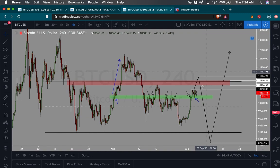So with that being said, personally, I think price could still make that pop up here, but I'm not quite certain yet because we're still under 10,750. We haven't closed above it. But we're also above this support right here. So we're really just in no man's land right here. So price could honestly break either way.